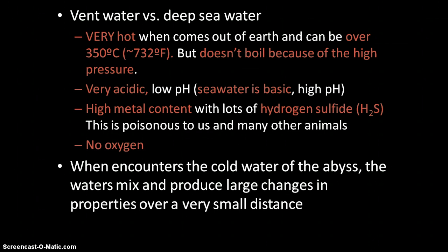That hydrogen sulfide is actually poisonous to us and to most other animals, except for the ones that are living here at the vents. And the vent water does not have oxygen. Okay, and so when this vent water meets the seawater, a reaction happens and the minerals fall out.